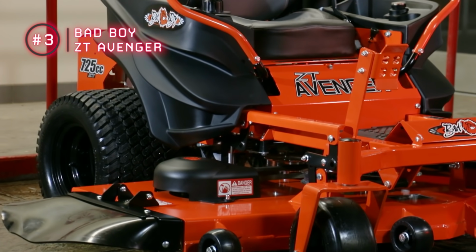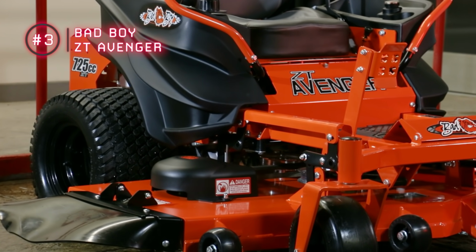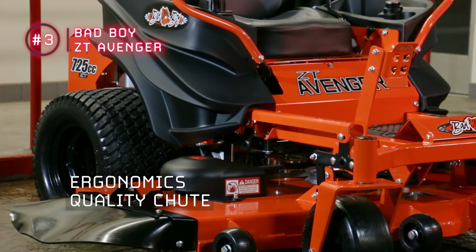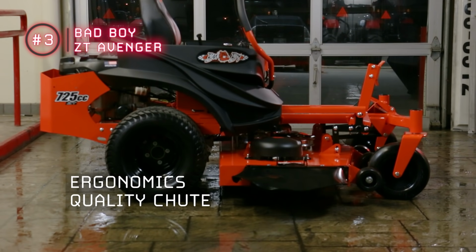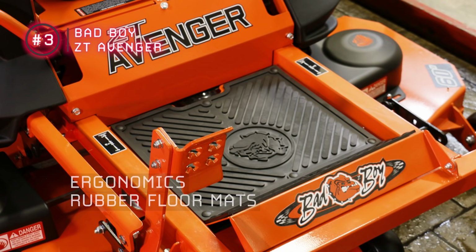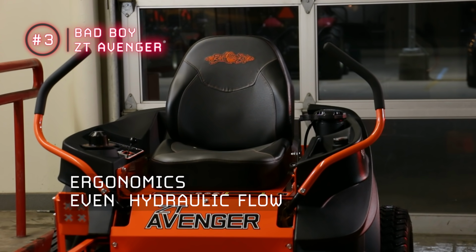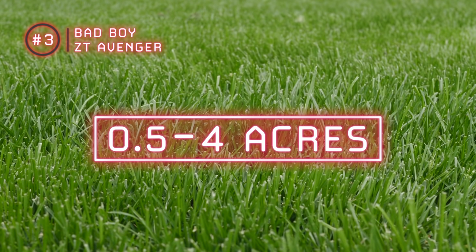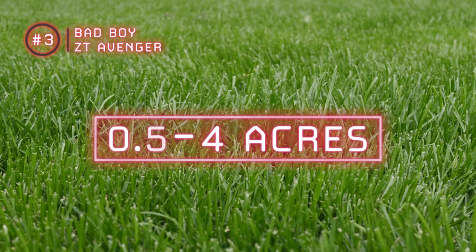Now, you can also upgrade to an electric lift. Also, on the Avenger, there is a nice thick rubber chute that is not spring-loaded and is extremely easy to keep upright so that you can go through those gates nice and easily. The last 4 great features you will find on the Avenger are the large compartments with a cup holder, rubber floor mats, extremely well-designed control arms, and a very nice, comfortable seat. The recommended acre limit for this mower is 0.5 to 4 acres.